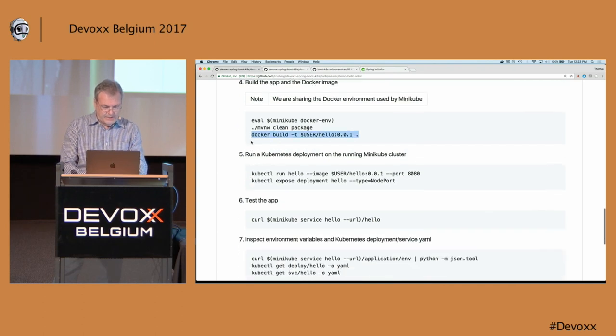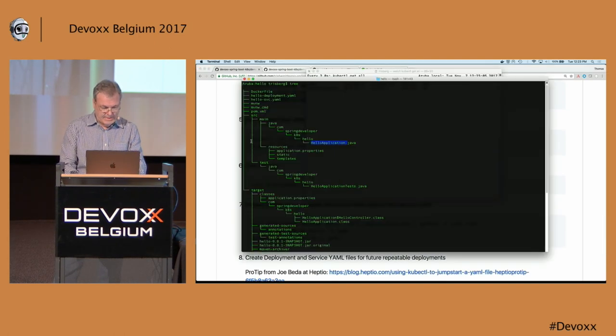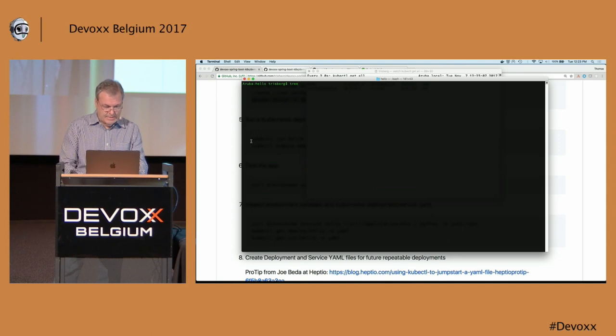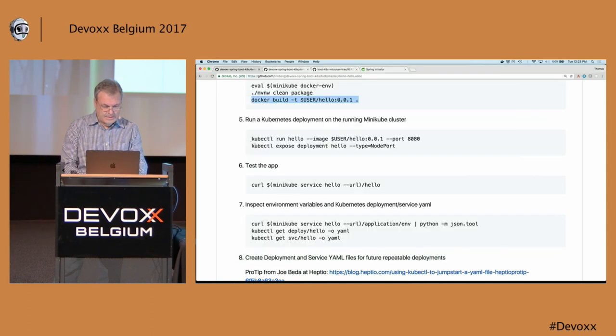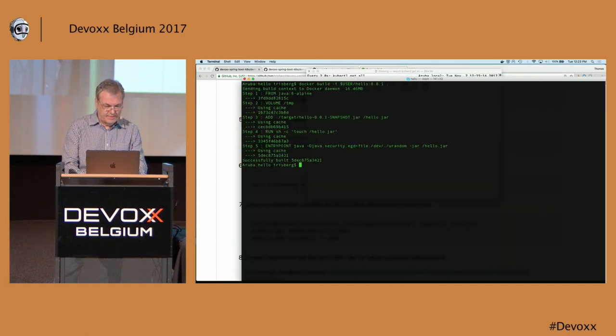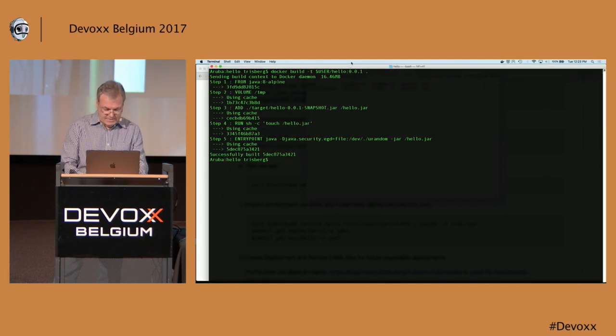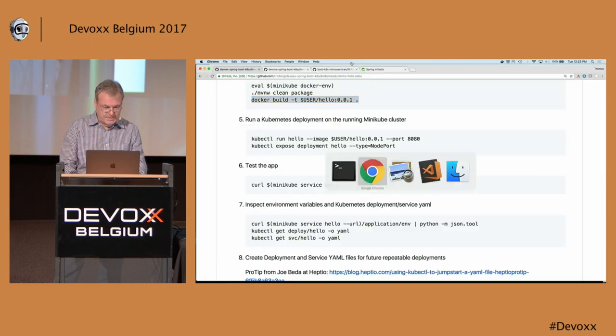And then I just do a plain Docker build. And to deploy it, let me just make sure I do the Docker build here. Can you see the font? Make it a little bigger. So we got a Docker image.